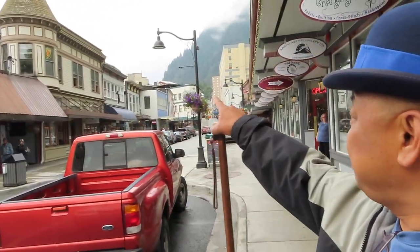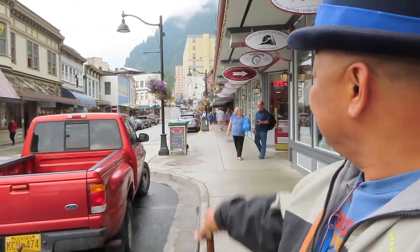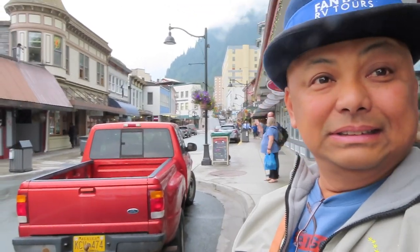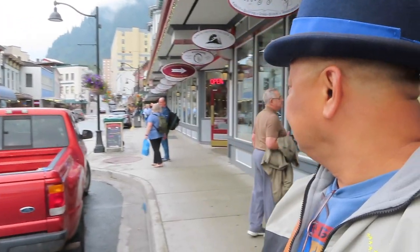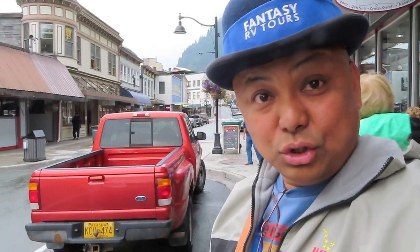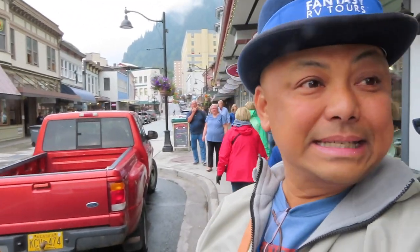Downtown Juneau. Aren't these homes? Look at these. Beautiful. The Victorian style. It's actually very cute. So, it's a tourist town. 5:15. There's three cruise ships over there at the harbor. There's two gold mines here apparently in Juneau, and everyone else is mining the tourists. So, very good job mining the tourists.